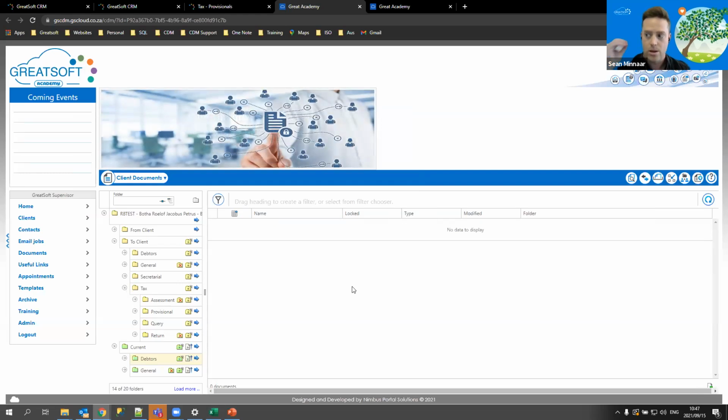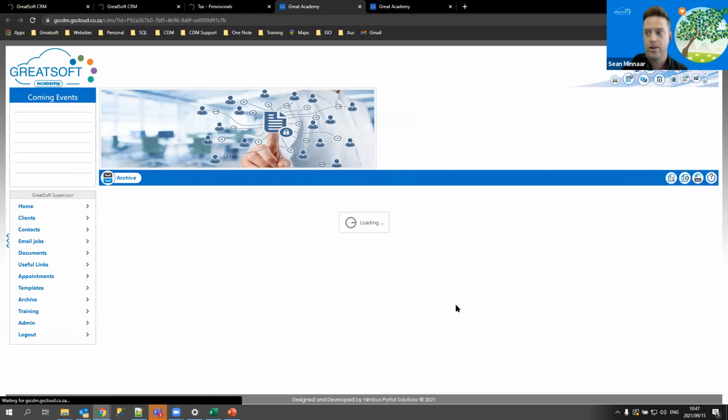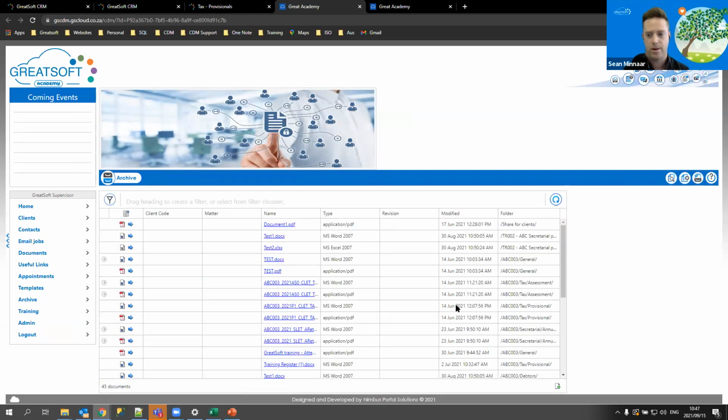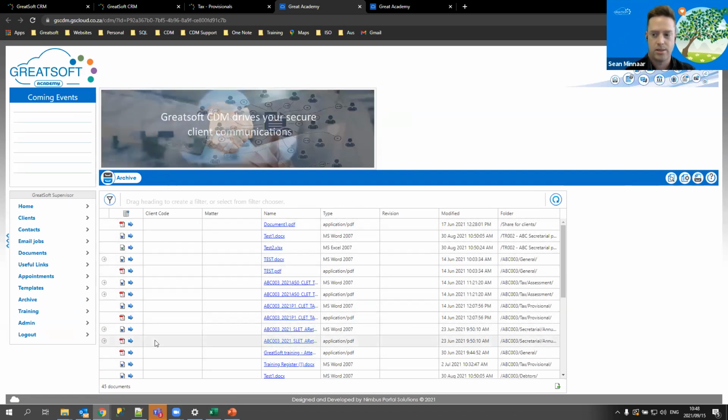All right. So from here, what we can also do is go to the archive section. A new feature that we've recently brought out to the CDM system is the bulk archive. So we have different functionalities that you can do within the archive section now. All the documents that get archived land up in one section in this archive section, and we can then see the document name. We can see which folder it was for and which client it was for.